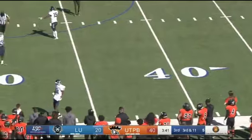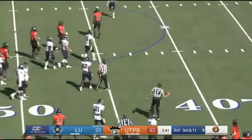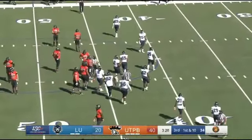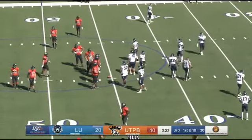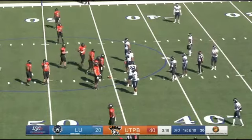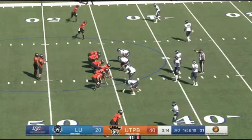And they have Ware. Ware's going to have enough for the first. A little out route down here by Ware. Did a good job of stemming the cornerback. That means getting leverage on him as he went up the field and then broke it off at the 45 and caught it there for the first down. Balon Ware is another one of those Waco products on our roster.